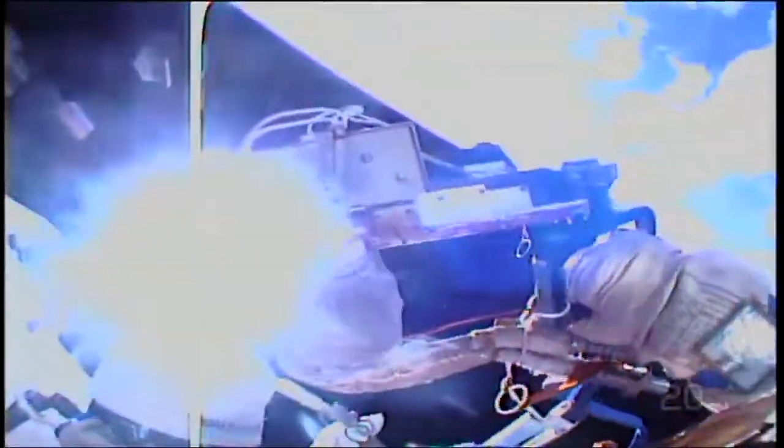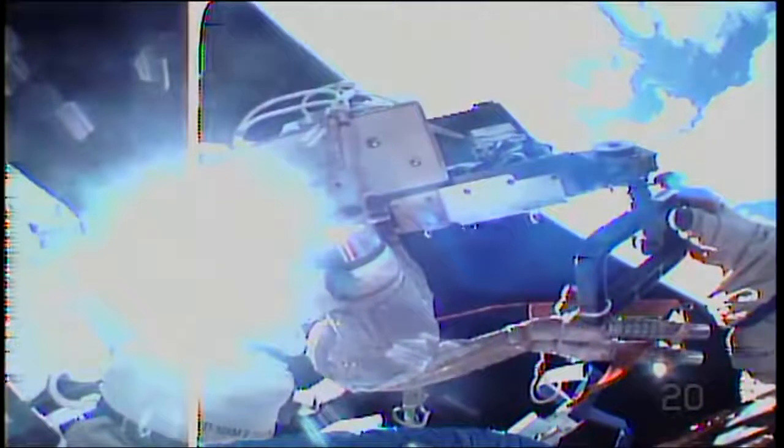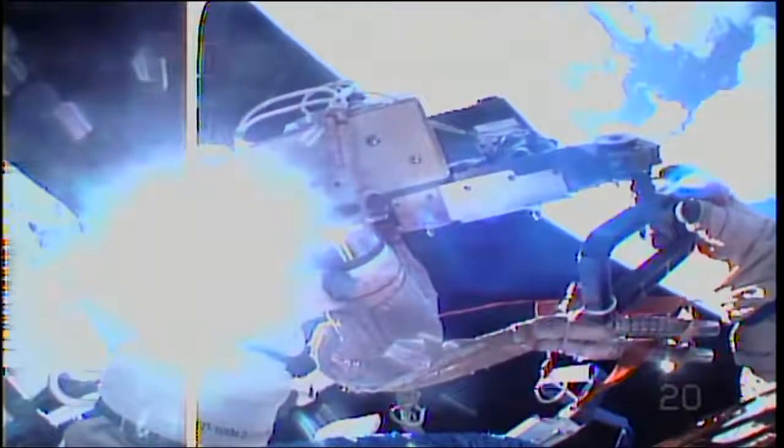You said that your cameras are not recording. One more time, let's check the position. Let's check the position of the jettison.